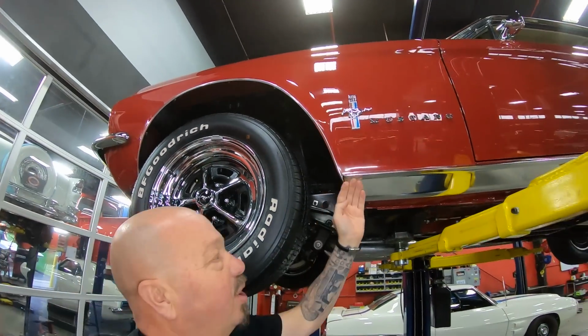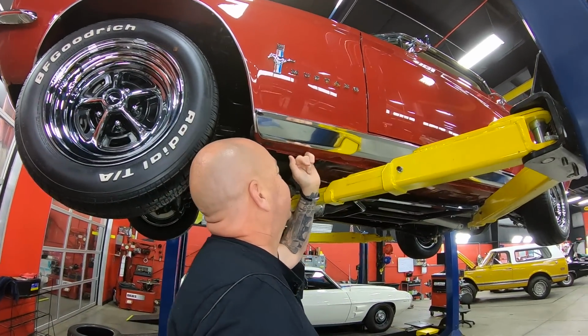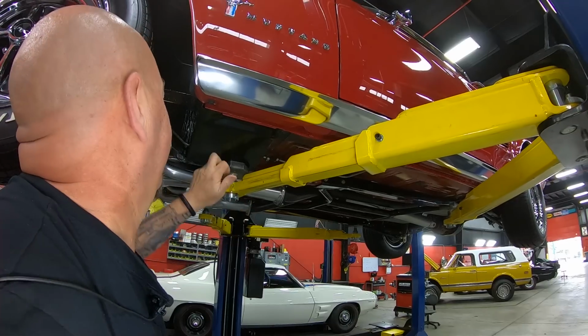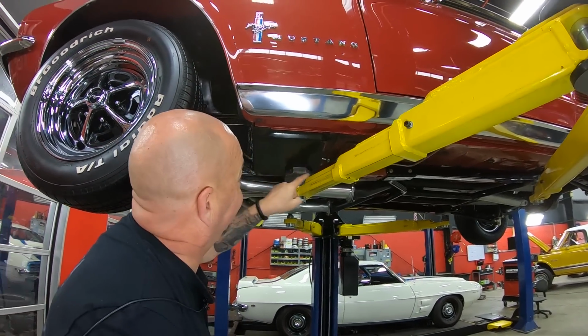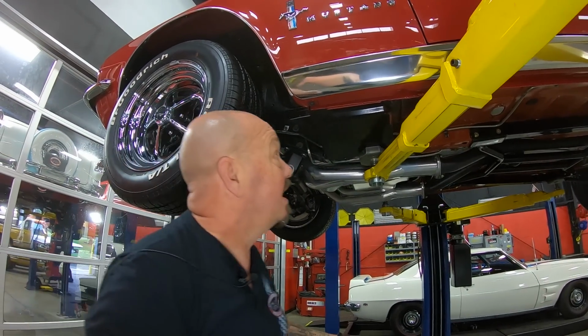Rocker moldings, of course, they look brand new. I always try to feel around on the back side of the front fender. I don't feel any patchwork or anything in there. Nice and clean, nice and slick back there. That torque box is beautiful. The paintwork, I mean, you can see the reflection of the lift on the torque box. That's how nice the paint job is there.